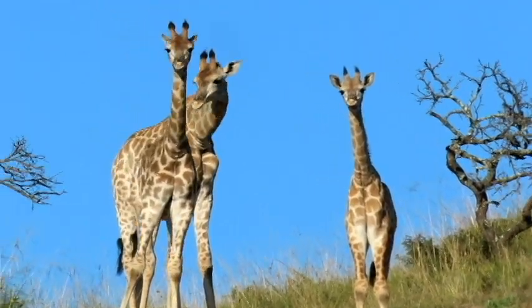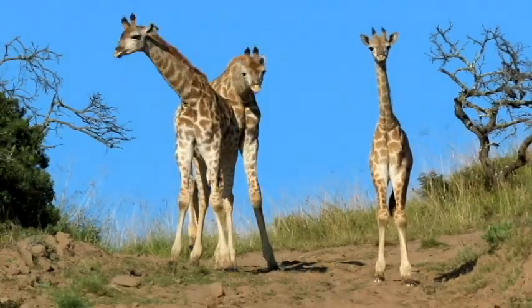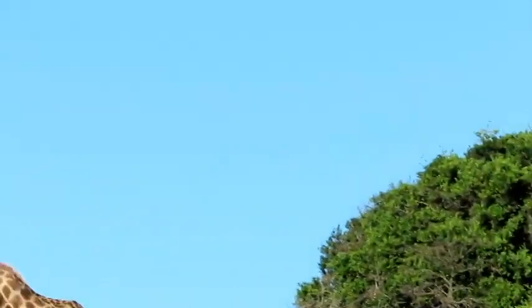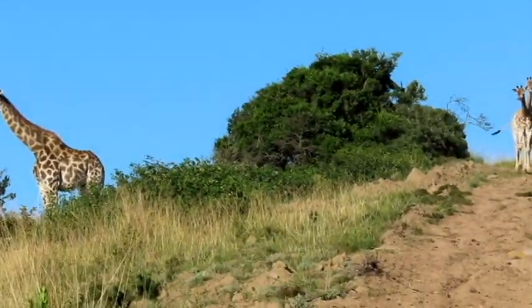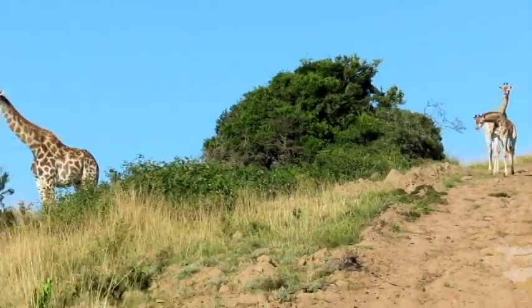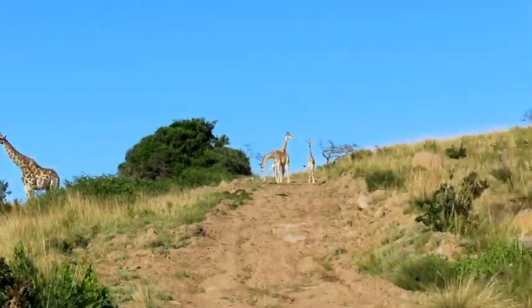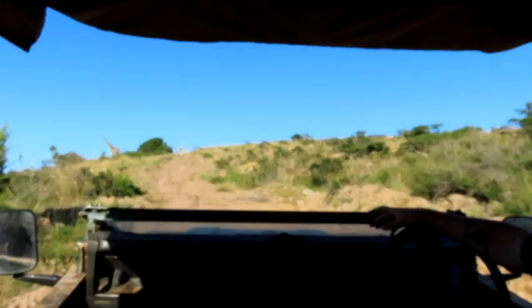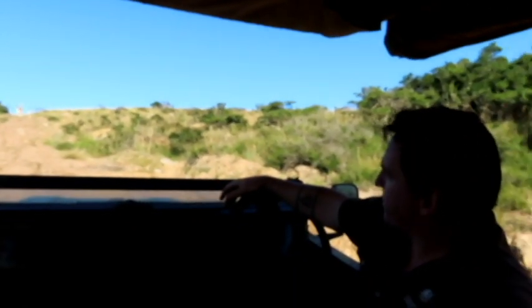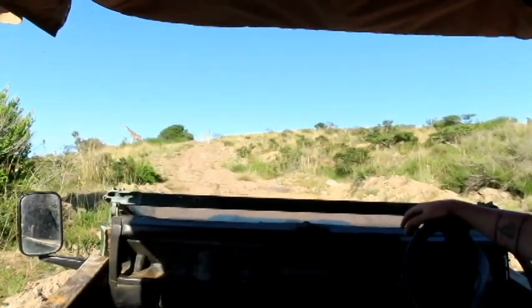So what will happen is the two on the left and the one furthest to the left, I'm not sure if you guys can see him in the bush. Now these three are weaned already, they'll start walking around by themselves. Since giraffe do not actually have a fixed social structure, these guys are not very phased as to how they move around. Little one got startled there for a second.